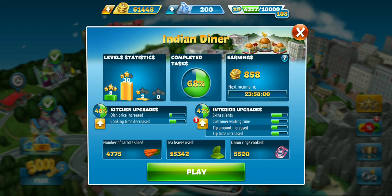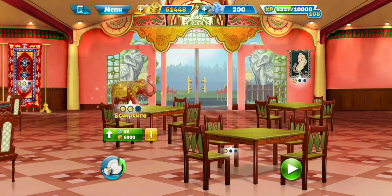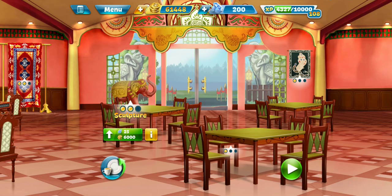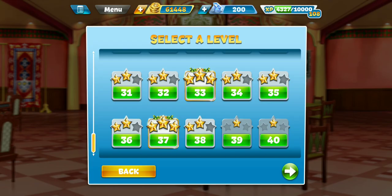Today we're at the Indian Diner. Let's check out our new interior upgrade here, which is the sculpture and helps with the tip amount increasement. Last time I was here, I was able to 3-star levels 33 and 37.